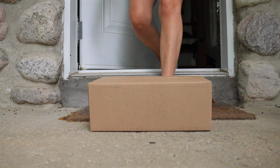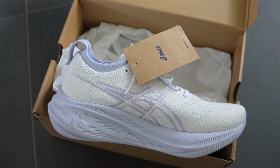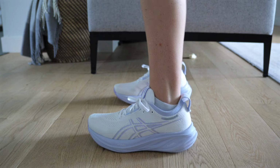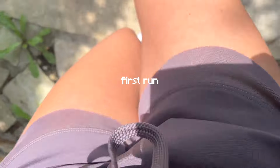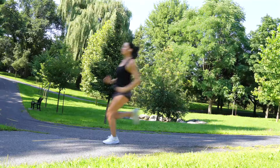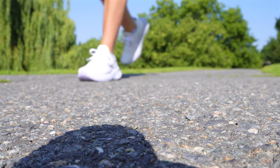Let's talk about why I chose the Gel Nimbus 26 from ASICS. They have an engineered knit upper, and this means that it fits well and is breathable, and it's great for long runs. It has a thin tongue that doesn't create any pressure point and a big heel tab that makes it easy to put on. There's a lot of padding around the heels, keeping my foot secured and comfortable. They have better traction on different surfaces, even in wet conditions, and they are really lightweight at 261 grams, so it doesn't feel heavy during my runs. Overall, the ASICS Gel Nimbus 26 is a fantastic choice for anyone looking for comfort, durability, and good cushioning in running shoes.